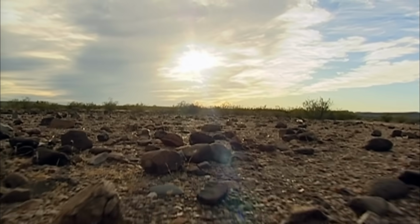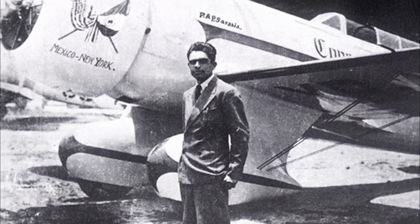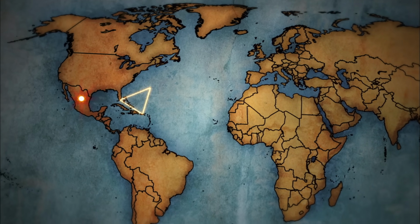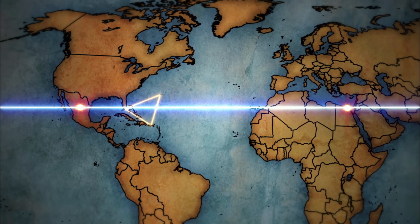The Zone of Silence was first identified in the 1930s by Francisco Sarabia, a Mexican pilot who claimed that his radio had mysteriously failed to function while flying over the area. They call it Mexico's Bermuda Triangle. It's located practically on the same parallel, 28th and 26th parallel, and as a result of that, it connects with the Egyptian pyramids. So all around that whole sector, there seems to be some connection between the anomalies that are occurring through these different parts of the world.